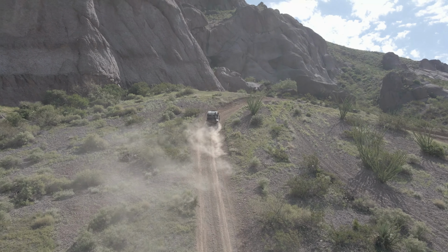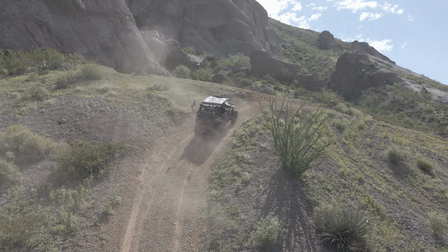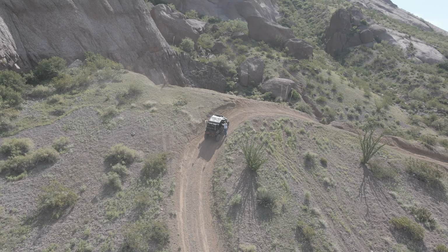This is more or less the base of the cave. You can either park down at the bottom or you can drive up to the top and park on an angle. But then you have to just drop over that edge, and there's a little trail that takes you up to the other side where the cave is actually at.